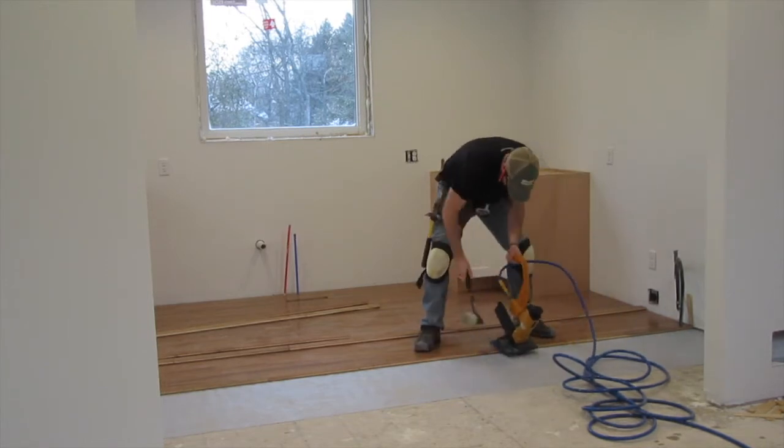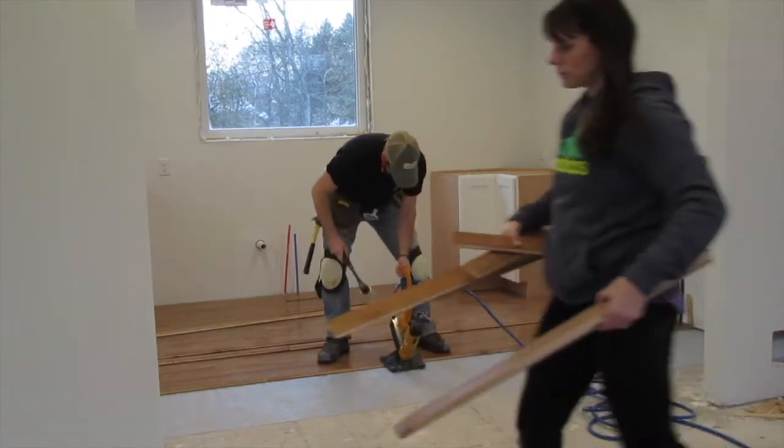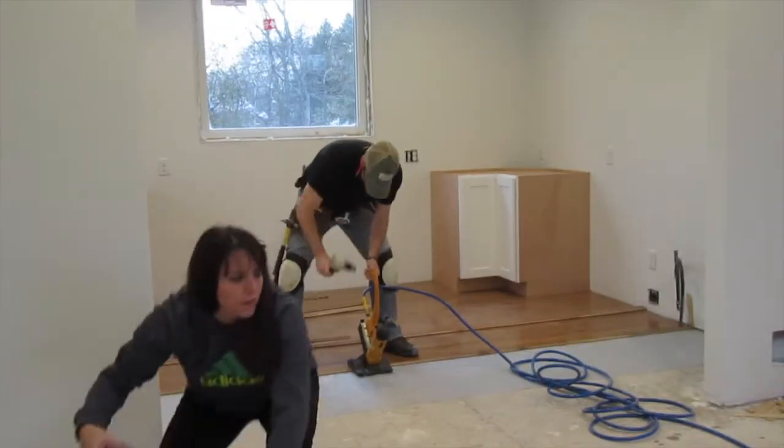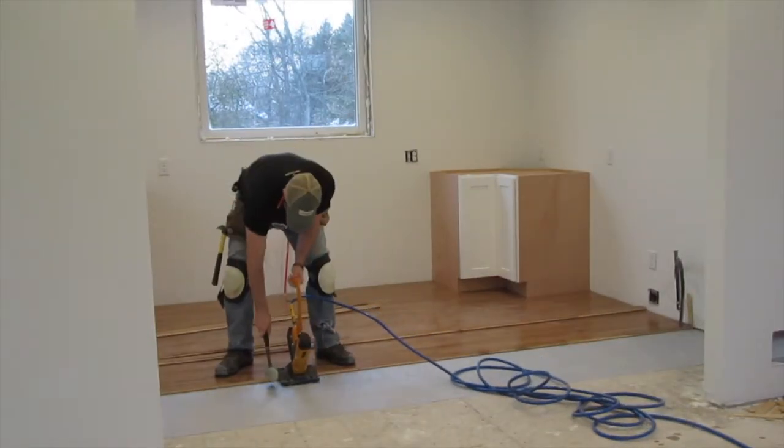Here's a little tip if you are in the market for wood flooring. Find something that is sort of a mid-tone color. If it's too dark, you're going to be able to see those footprints a lot easier, and if it's too light, you would be able to see dirt a lot easier. So something right in the middle is the best choice.